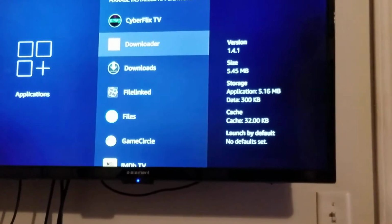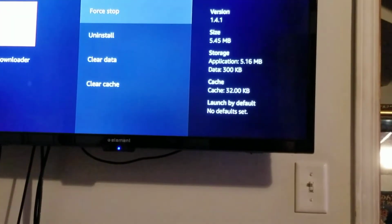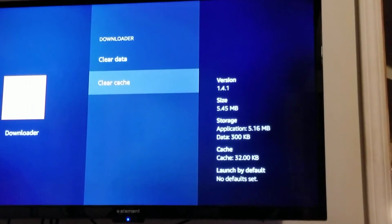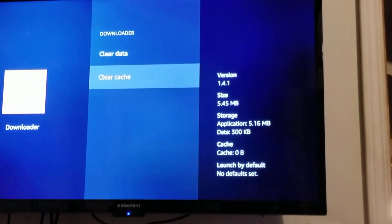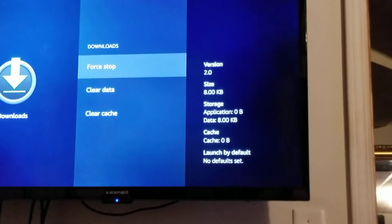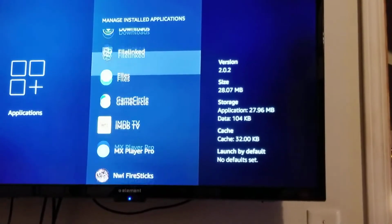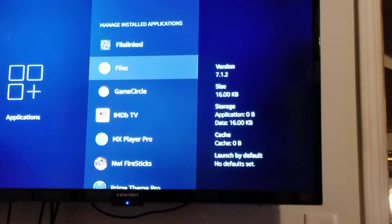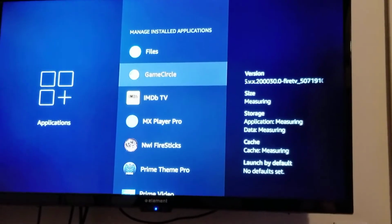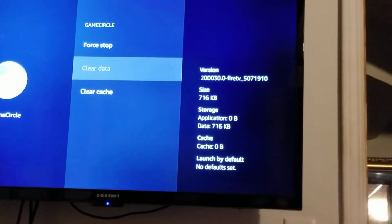So then go to downloader. I don't need anything in there. I don't even technically need it, but I'm gonna clear the cache on there. I'll keep the data in that one. Downloads, there's only 8 kilobytes, which ain't shit. File link, to keep your shit. Files, there's 16 kilobytes, really ain't shit. But these little chunks at a time, 700 kilobytes, clear data.